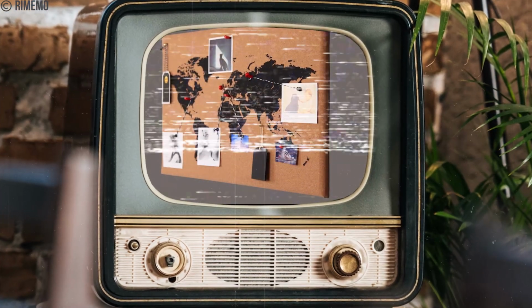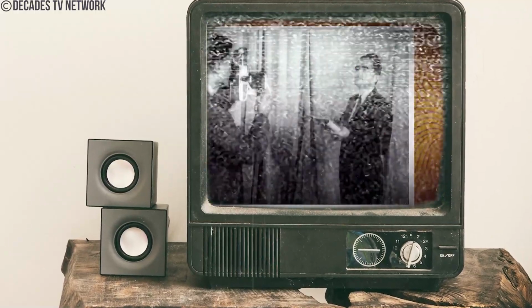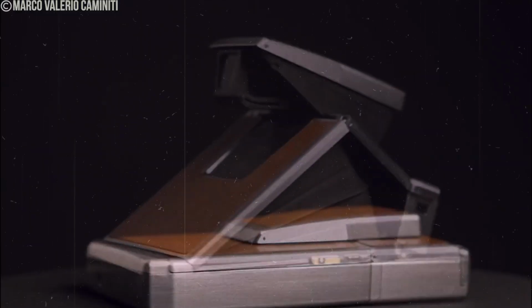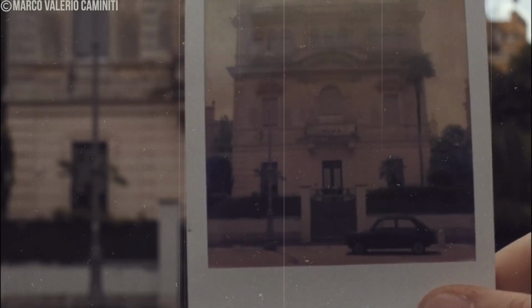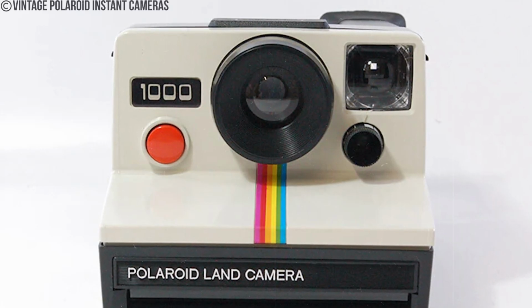And the heyday of the ever-popular Polaroid camera. Though Polaroid came along well before the 70s. Instant photos were the thing back in the day. You'd snap a photo, wait a few minutes for it to develop, and then hold a picture right there in your hands. No need to wait for it to load or edit to make it perfect.